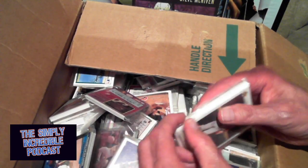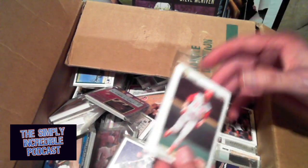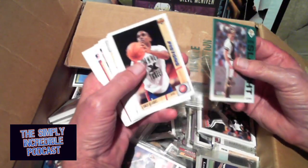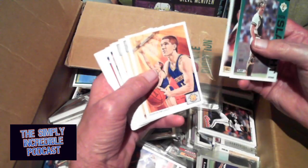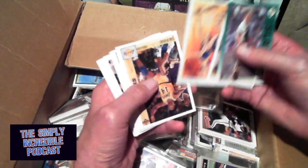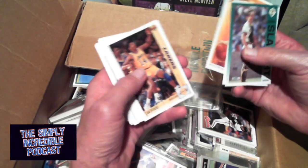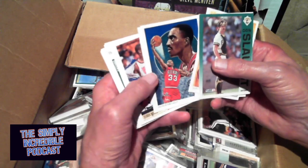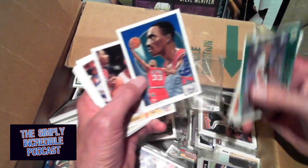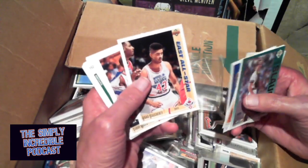Oh, this one might be interesting. I see Barry Larkin on the back of that one. Hall of Famer Barry Larkin. Don Slaught. Oh, this is a mixed bag here. Lance Blanks. I think he was probably shooting blanks because he wasn't very good. Chris Mullin. Sam Perkins. Who is that? Hershey Hawkins. They have Hershey Hawkins on here instead of Charles Barkley.